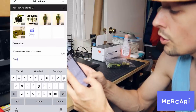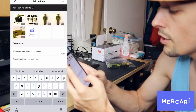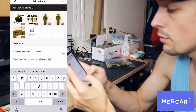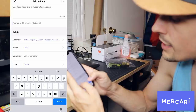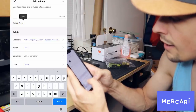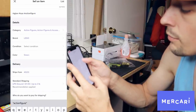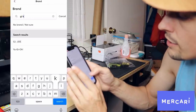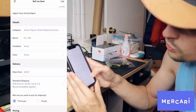It's in good condition and includes all accessories. Then we get three different hashtags. We're going to use the hashtag G.I. Joe, toys, and then action figures. That looks like a good one. Then down low, category, action figures is fine. Brand, G.I. Joe. Condition, good. Colors, green, that's fine.